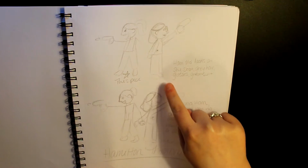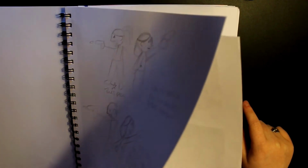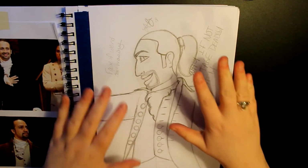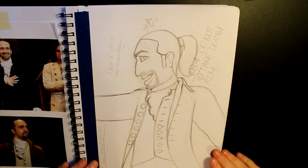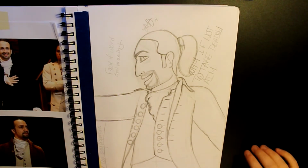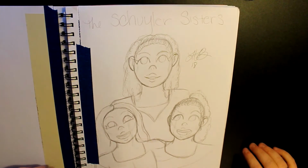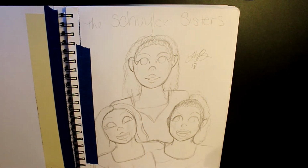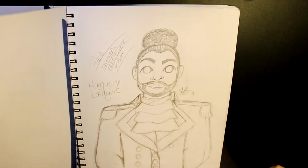By the point this video goes up, the Hamilton piece, which is in this video, should have its own video. Here's that. On the left, you can see my Hamilton pictures that I used for reference and me praising this freaking sketch. On the side, it does say, why, if not to take deadly aim? Because I'm a nerd. And then we got the Schuyler sisters, which have their own video, which will also be linked. And that, I don't really have much to say about that other than thumbs up, apparently.